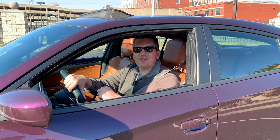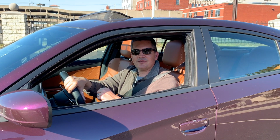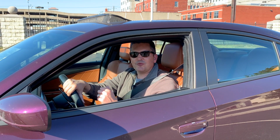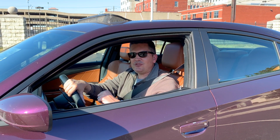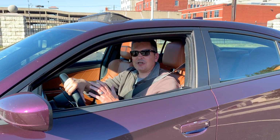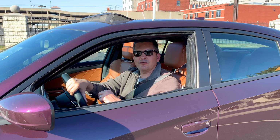So let's talk about the one downside of this car, price. You can get Chargers down to the $30,000 range pretty comfortably. This one, fully equipped, $82,755. So if you can afford it, this is probably one to get and to keep and enjoy for decades to come.